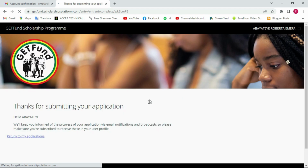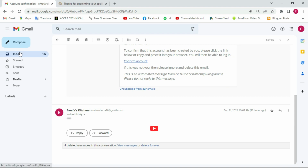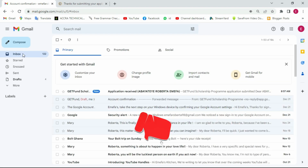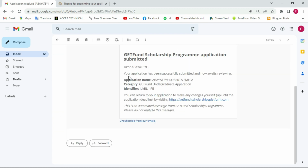At this juncture, they'll send me a mail again. Alright, so this is a mail that I have completed my application process. They have written there, Abayat, your application has been successfully submitted and is now being reviewed. They have given some other details here, and that's all.